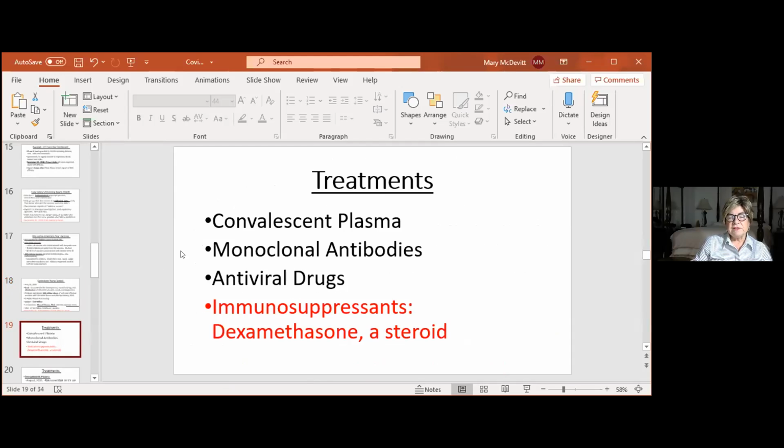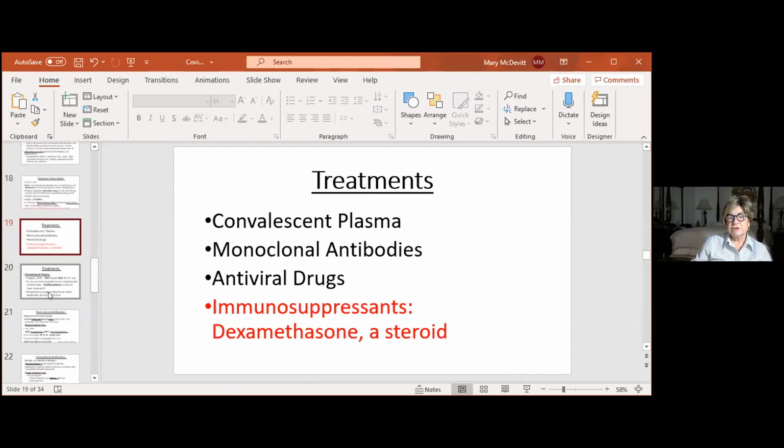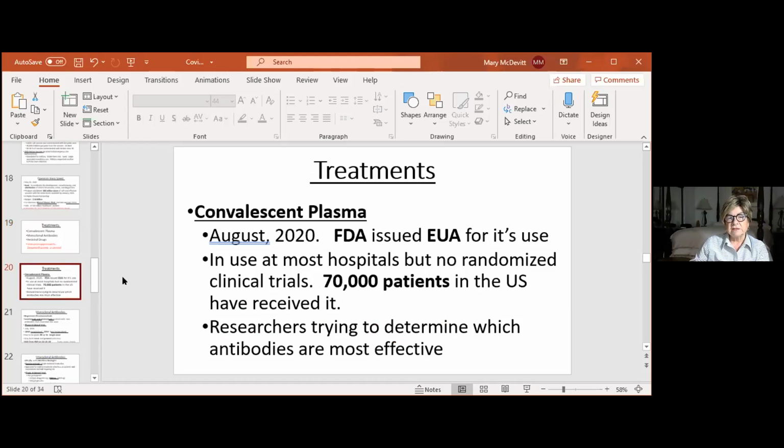Now, just briefly, I want to go over the other treatments. You've heard about convalescent plasma, monoclonal antibodies, and antiviral drugs. Also, immunosuppressants, dexamethasone. It's really not a treatment for the virus, but it's a treatment for the extreme inflammation that sometimes occurs because of the virus. And this is seen in the lungs. There have been reports of people who have had the virus who end up having to have lung transplants because this response has destroyed their lungs.